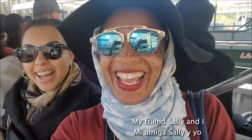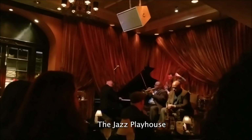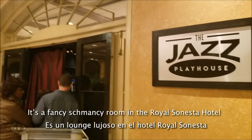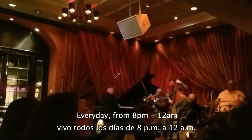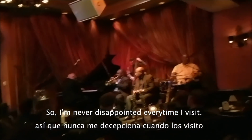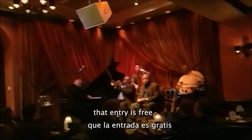My friend Sally and I explore New Orleans. First up, we go to my favorite jazz bar, the Jazz Playhouse. It's a fancy schmancy room in the Royal Sonesta Hotel on Bourbon Street. They play live music every day from 8 p.m. to 12 a.m. The jazz musicians are some of the best in town, so you're never disappointed every time you visit. Oh, did I mention that entry is free?